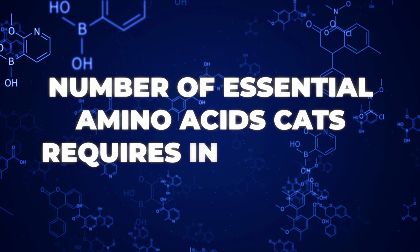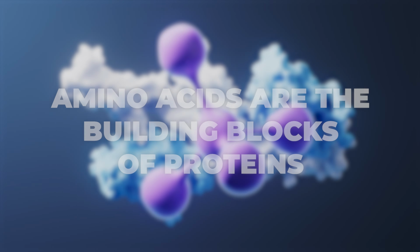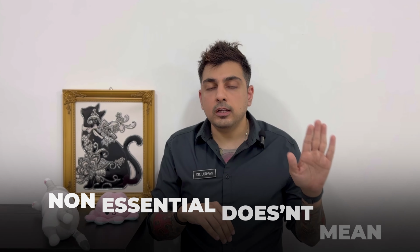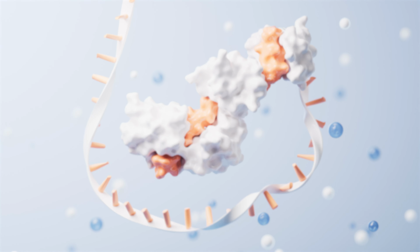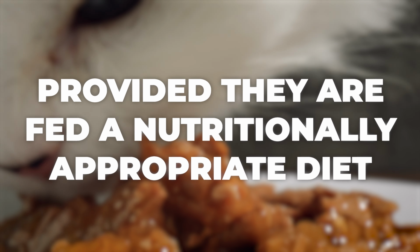However, the reason this is so is because of the number of essential amino acids a cat requires in their diet. Now, amino acids are the building blocks of proteins. So when we say proteins, we're actually talking about amino acids going into your cat's body to nourish them. They can be classified into two groups. We have essential amino acids and non-essential amino acids. I must stress that the word non-essential does not mean not important. These amino acids are also extremely important and required by your cat. The reason they are called non-essential is because your cat's body can make them on their own, provided they are fed a nutritionally appropriate diet.